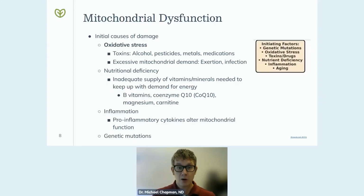Inflammation. So pro-inflammatory cytokines can alter mitochondrial function as well and lead to additional damage, additional dysfunction. And sure, there's genetic mutations that are also going to put people at higher risk for mitochondrial dysfunction, but those top three bullets are the ones that we really have a great opportunity to correct and take care of. And so that's what we'll be talking about in a little bit here.